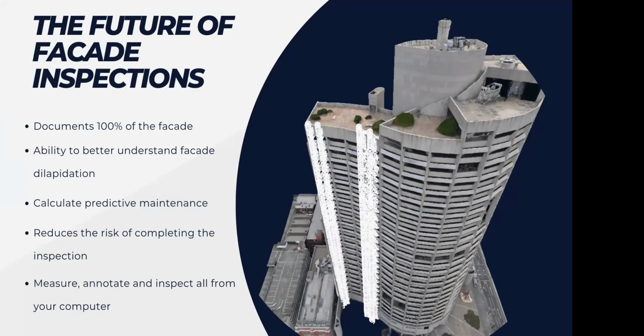So with the concept we're putting forward today and our solution that we've got ready to go, we're saying that we can document 100% of the facade through imagery, high resolution imagery and other sensors that we'll go into a little bit later. And that gives us a better understanding to create dilapidation reports and better information to really understand what condition that facade is in. Once we have all that information and documentation on a regular basis, yearly, 6 monthly, whatever it might be, we have the ability to then calculate and create predictive maintenance plans for that facade.